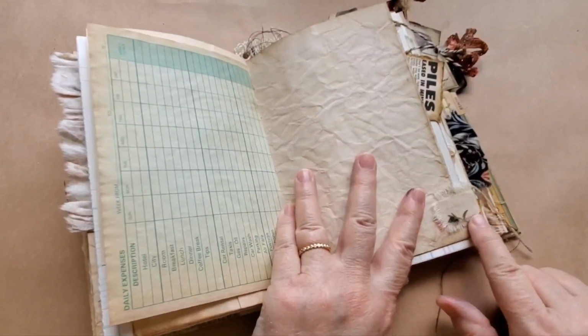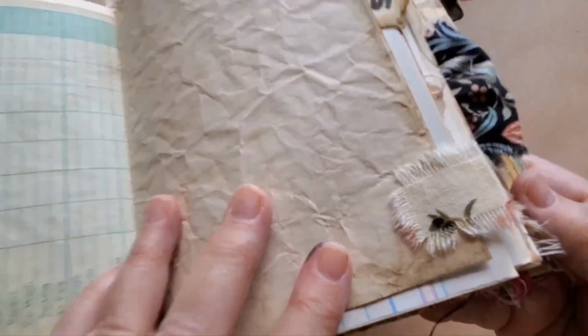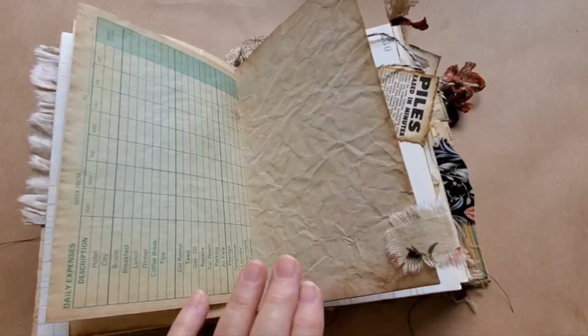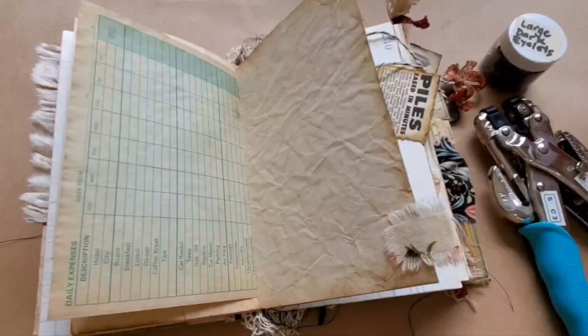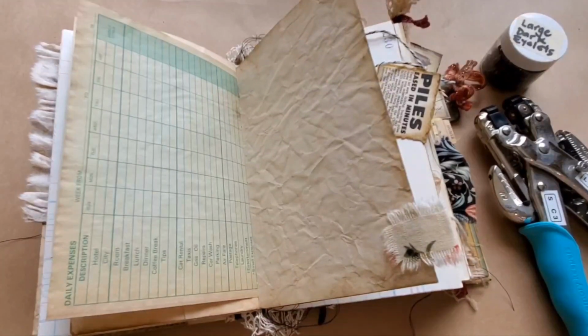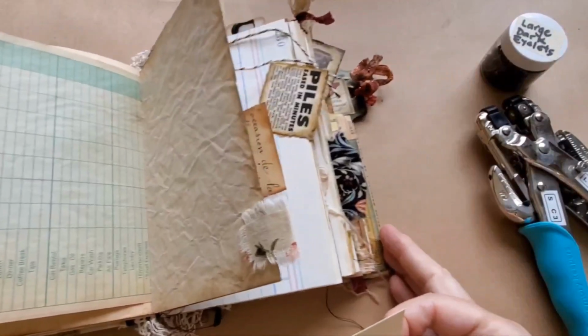I wanted to put an eyelet in this little cloth tag. So let's get out the crocodile and let's get out some eyelets. And I need some paper. Okay, so found a little piece.